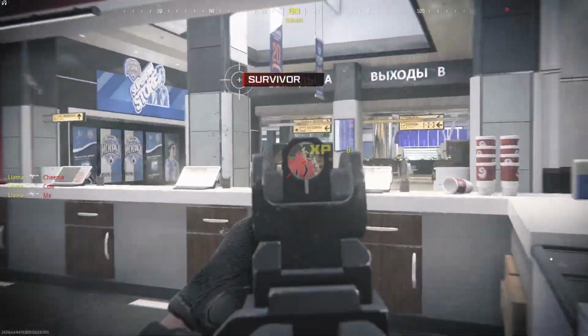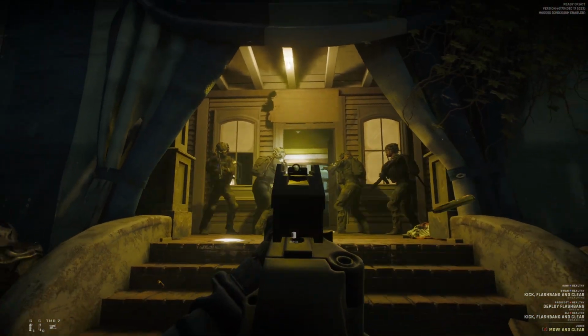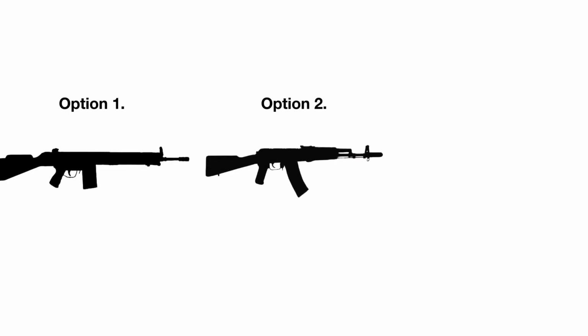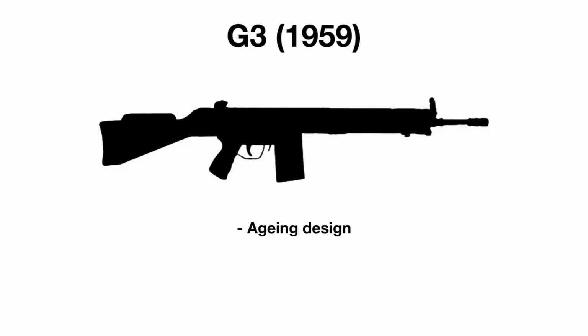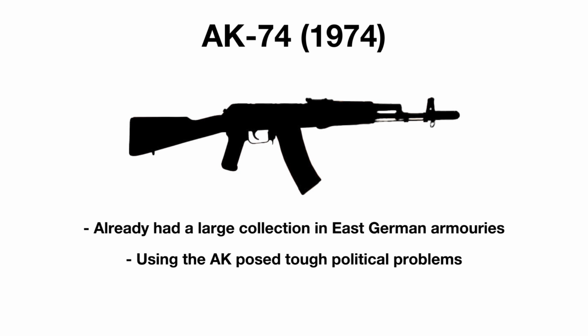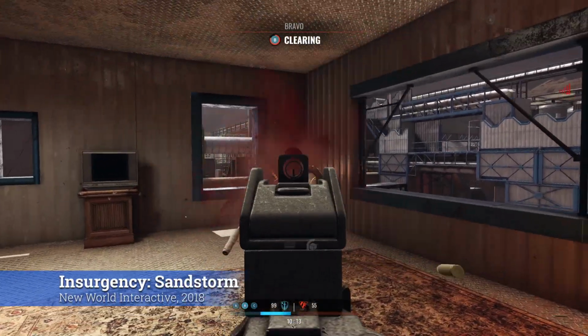This had put the Germans in a less than ideal position with their service rifles, and they only had 3 feasible options for how to proceed: continue using the G3, use the AK-74, or hold a competition to select a new rifle. The G3 was an aging design, being in service for a little over 30 years at this time, and despite already having a collection of AK-74s left in armories that were part of former East Germany, using the Kalashnikov posed political problems for the newly reunified Germany, so they settled on holding a competition.